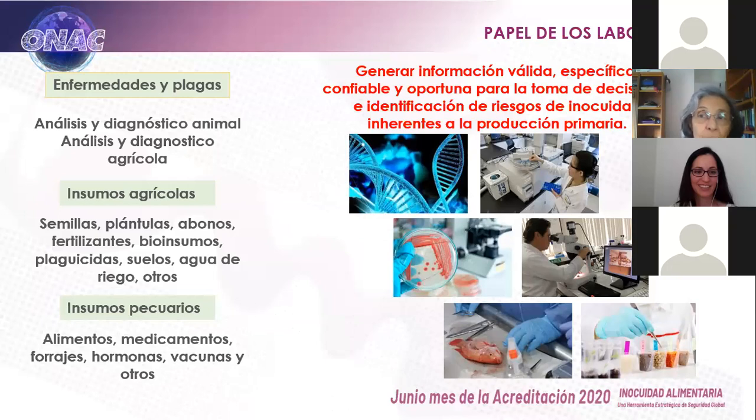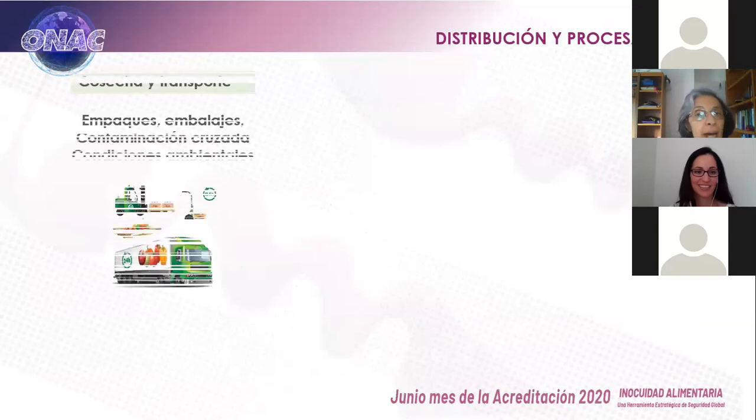So what is it that we have in this activity as the main role of the labs? Well, being able to generate a valid, specific, reliable and timely assessment for decision making and for identifying the safety risks that are inherent to the stage of primary production. So here the labs play an extremely important role in that follow-up and that control, and in being able to make decisions that are timely and proper, to be able to open the door to the next step.